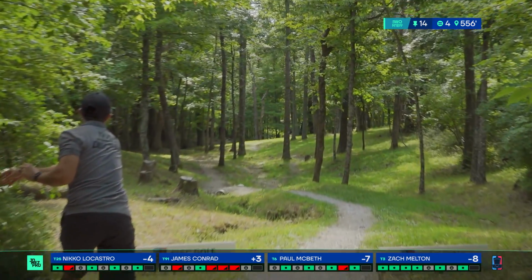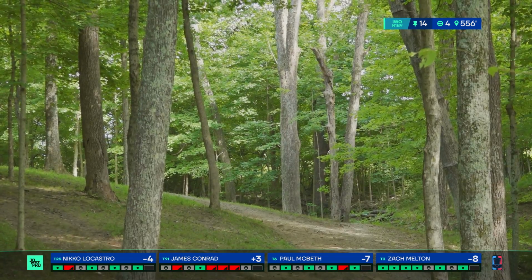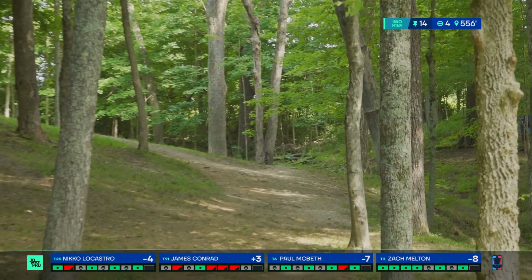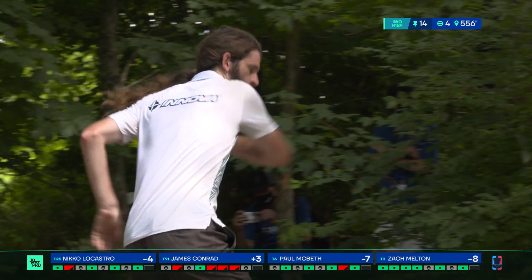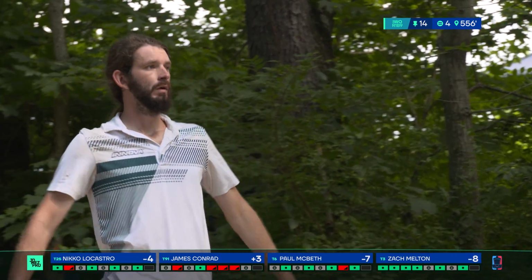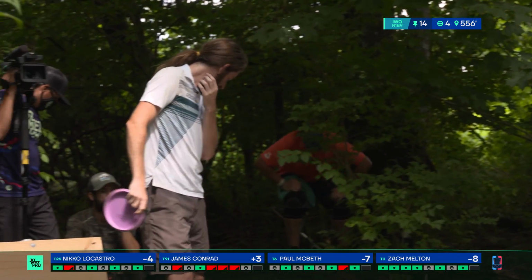But like you said, it is just so important to hit this gap, and Paul does so perfectly, with a nice height as well. And same tree as Melton, just about the same result. I do not envy James right now throwing a backhand on this hole. It is one of the toughest backhand lines on the course.